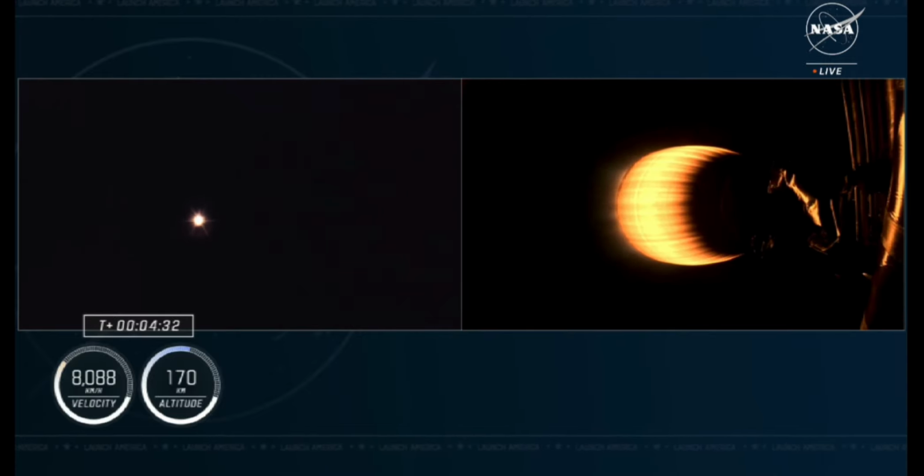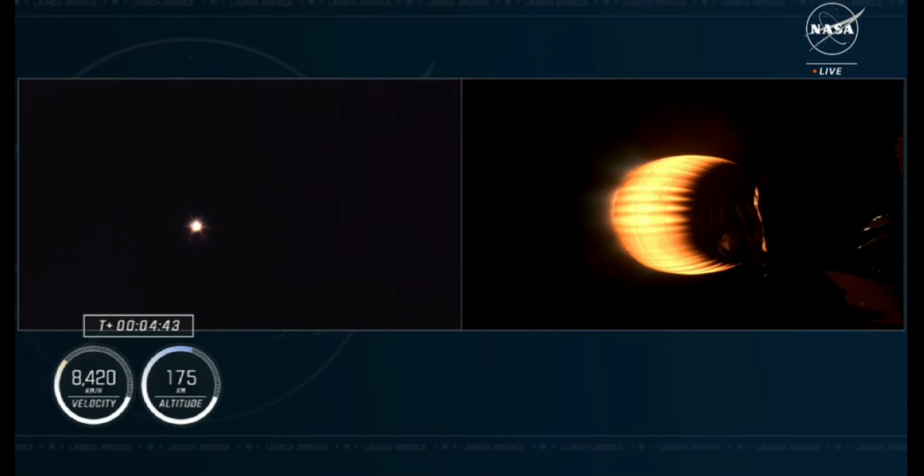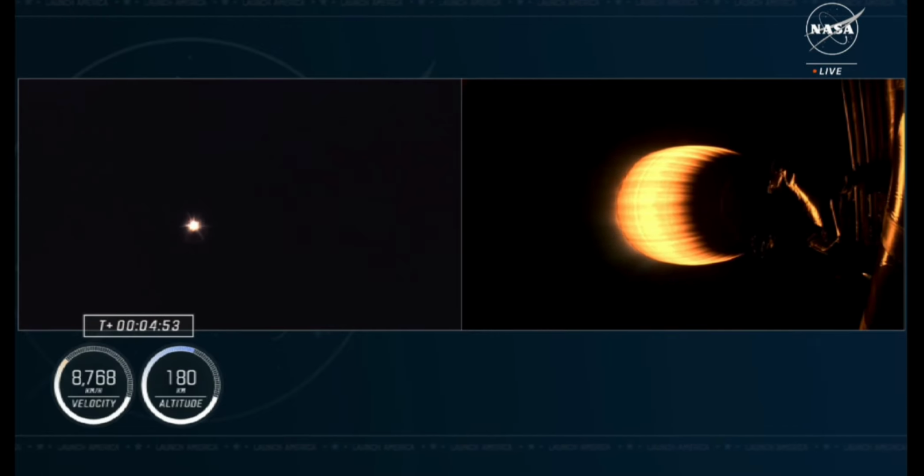Right now, the crew is traveling at 4,500 miles per hour and is over 93 miles in altitude. That single Merlin vacuum engine can produce over 220,000 pounds of thrust in the vacuum of space, and you really see it doing the heavy lifting right now. So while Crew-8 continues on its way to the International Space Station, the first stage booster is on its way back to landing zone 1. SpaceX, trajectory nominal.